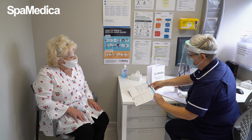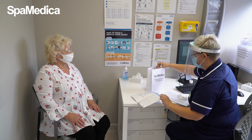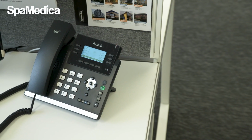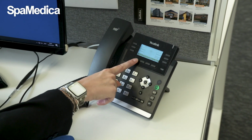The patient is given a post-op bag with drops, post-op guidance booklet, and information about their post-op assessment. We also let the patient know about our 24-hour SpaMedica helpline if they need to call us in an emergency or if they're having any issues when they get back home.